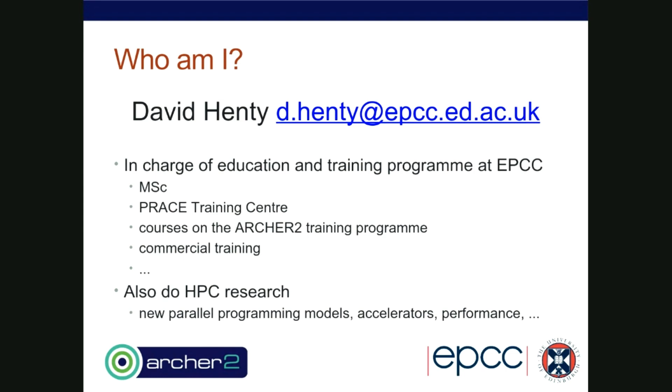My own work is around performance, new parallel programming models, and accelerators. That's one of the reasons I'm interested in tools, because whenever you start talking about performance, if you want to improve the performance of a program, you need to know how it's performing at the present time. And with the complexity and size of modern HPC systems, that's almost impossible without good tools.